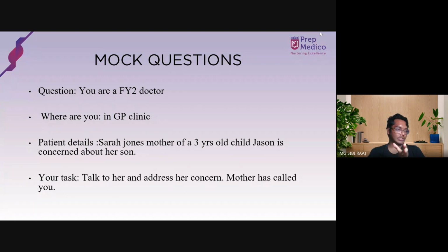Now, coming to the station, it was a good attempt. Don't worry or don't get anxious. And again, when you feel that you're stuck in a station, use the mnemonics we went through at the beginning, and that will help you, especially when a concerned mother comes to the clinic.